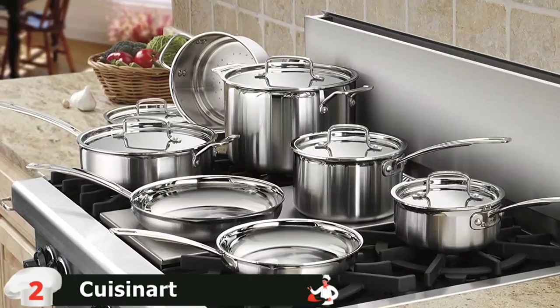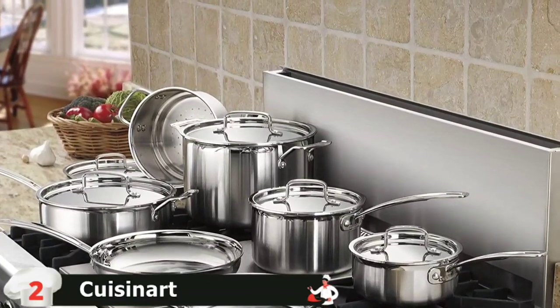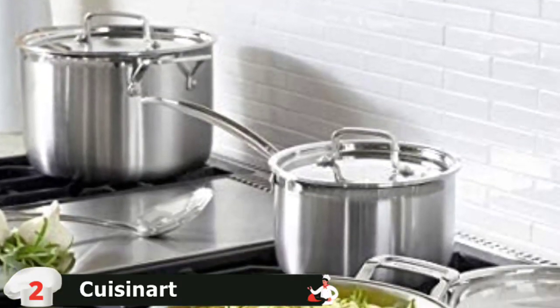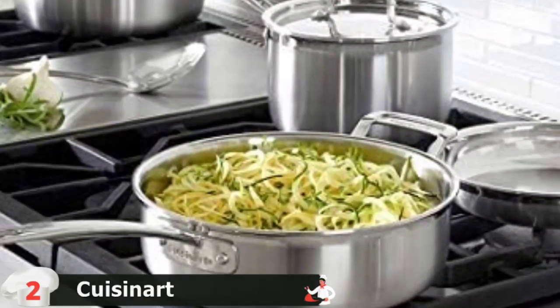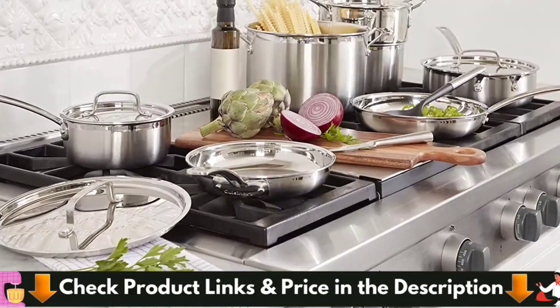in the broiler. This fantastic set includes both basics and more. Everything from oatmeal to bechamel sauce can be made in the 1.5 and 3-quart saucepans with lids. 8 and 10-inch open skillets for perfect grilled cheese, hamburgers, and crepes. 3.5-quart covered sauté pan with cover for braising meats and cooking fish fillets, and an 8-quart covered stock pot for stews and soups are also included.